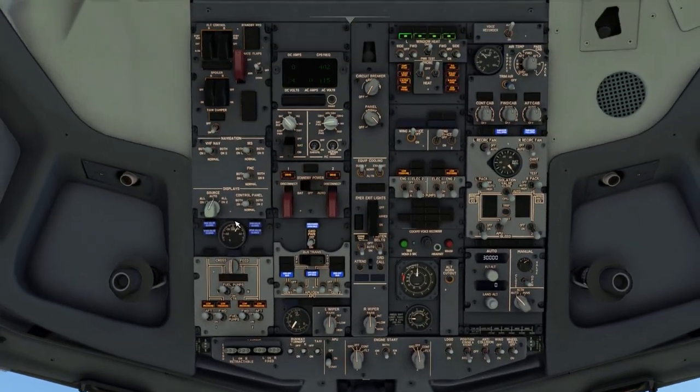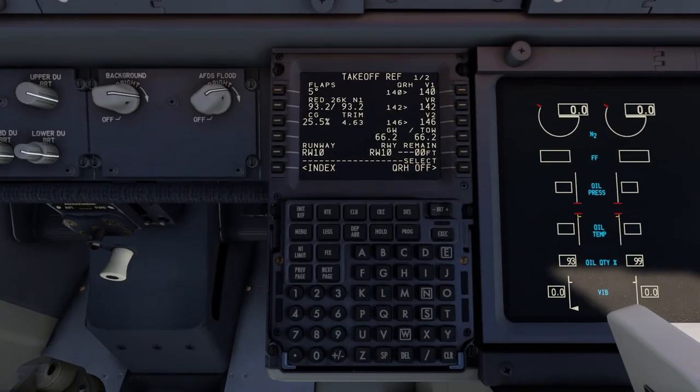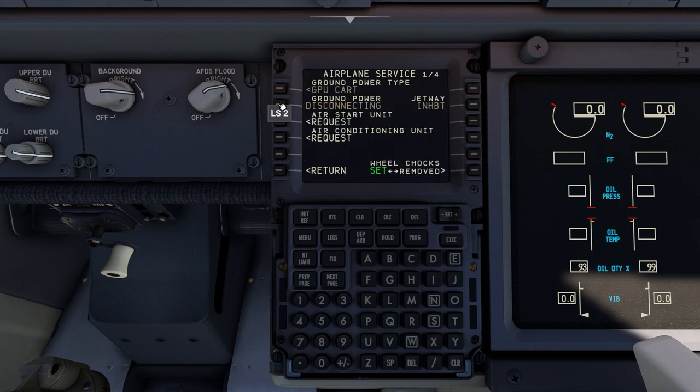APU should have been, APU generators on. Oh, I forgot this. This should have been turned on. Got the APU on, APU bleed on. Right, ground power can be disconnected now. Menu, FS actions, ground services, release the ground power.